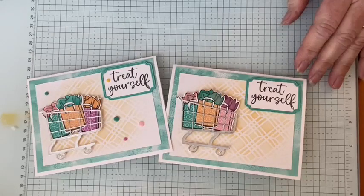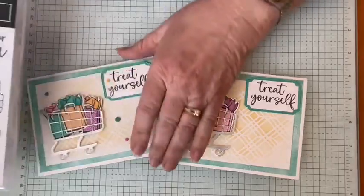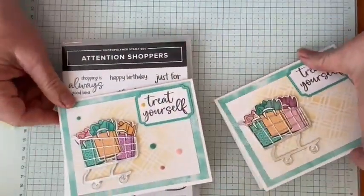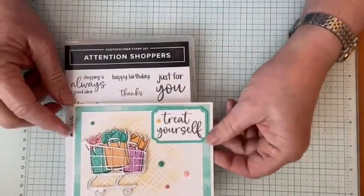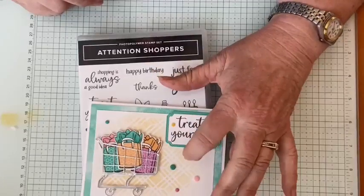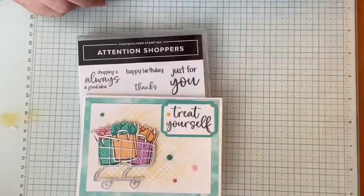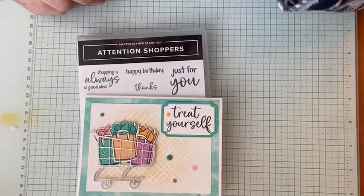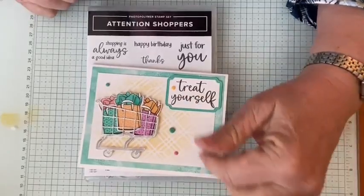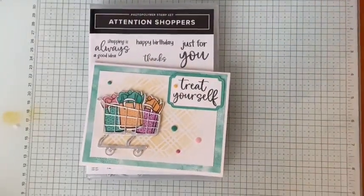All right, it's called Attention Shoppers, and it's in the new 24-25 annual catalog. But I want you to remember, if you like it with this mask, you need to act now, because by the time the catalog is open, there is no more of these masks. You got to get them now. I just think that was a kind of a cute addition.